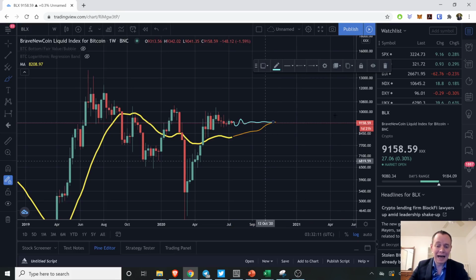Now, I don't know if this is going to happen. We could drop to the 20-week moving average tomorrow and hold its support and be just happy about that. But if you see something like this happen, then it could really be repeating a similar type of market structure that existed in the last market. So you see a pump, the final pump after that led to a golden cross.